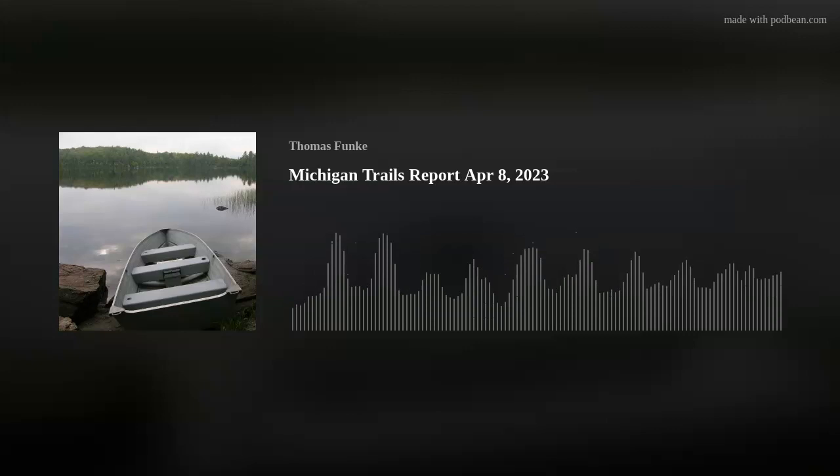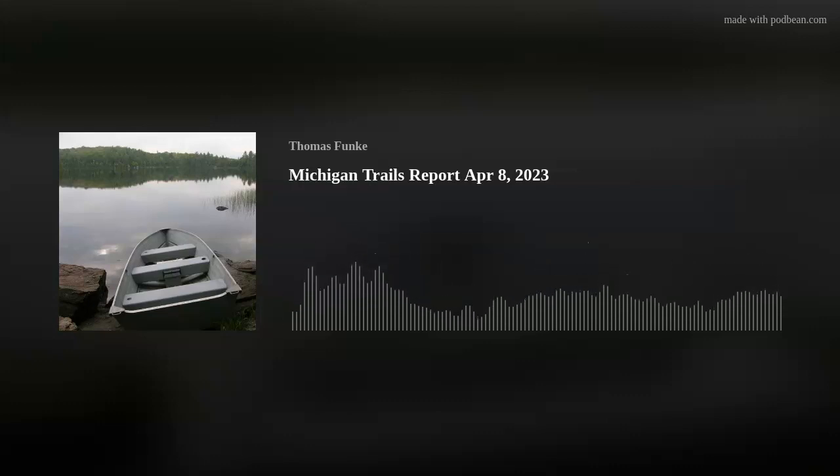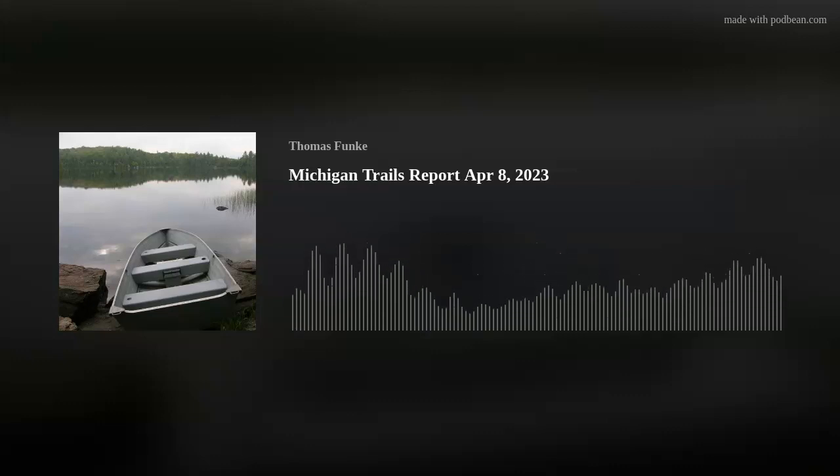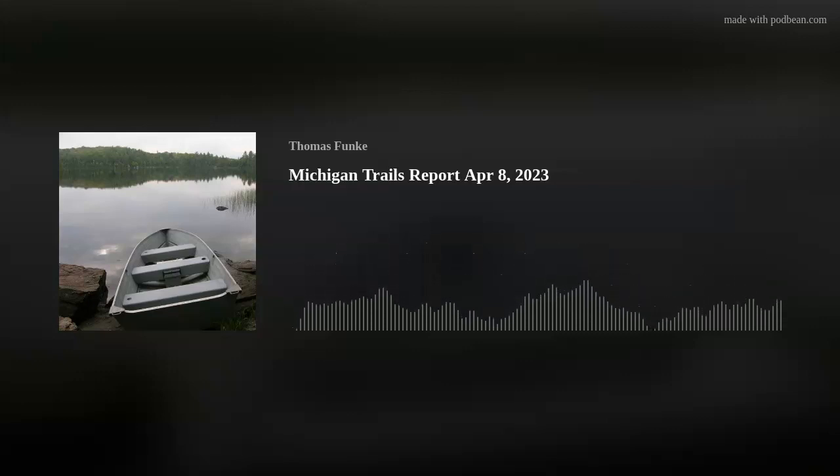Scrolling on down, Spirit of the Woods, Saturday, May 6th. They'll have their May hike. Grand Traverse County Hiking Club, they also do monthly hikes. Next one is Friday, April 14th. North Country Trail on Airport Road around Kalkaska. Jordan Valley 45, Saturday, April 15th. That is going to be Warner Creek Trailhead at Dobleski Road on the North Country Trail as well.